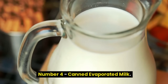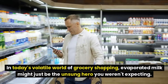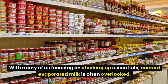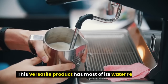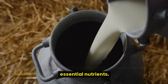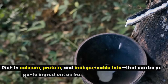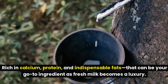Number 4. Canned evaporated milk. In today's volatile world of grocery shopping, evaporated milk might just be the unsung hero you weren't expecting. With many of us focusing on stocking up essentials, canned evaporated milk is often overlooked, yet it's a crucial addition to your survival pantry. This versatile product has most of its water removed, enhancing its shelf life significantly while preserving all its essential nutrients. Imagine opening a can to reveal a nutrient powerhouse rich in calcium, protein, and indispensable fats that can be your go-to ingredient as fresh milk becomes a luxury.